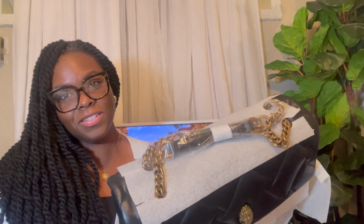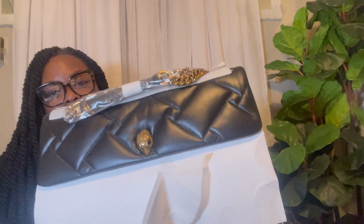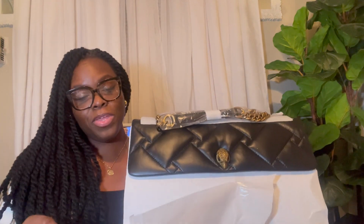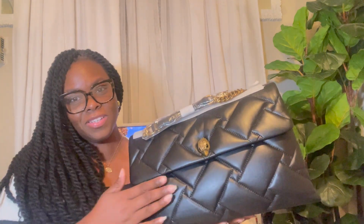Girl. Yes, this is definitely what was missing from my bag collection. I'll show you guys in a moment what bag I do have that is black with gold hardware after we finish opening her. But as always, packaged, just look how buttery soft the leather looks.